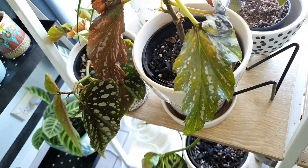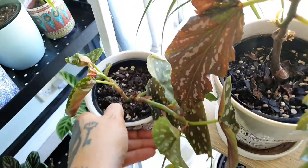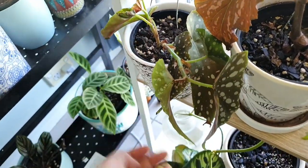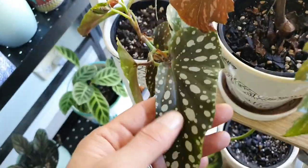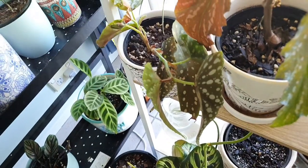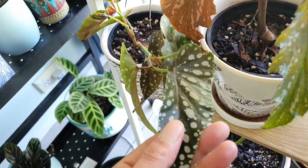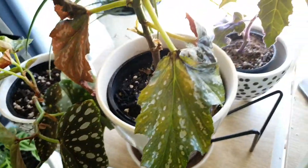Now there's a bit of dust on some of these from where I screwed in the plants above, so please excuse if you see little white dust. They're not spider mites, it's little white dust from where I screwed in the bolts above my head. So I got a begonia maculata, whatever it is there.